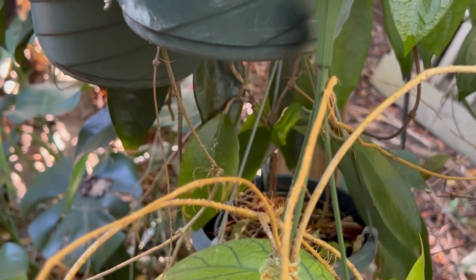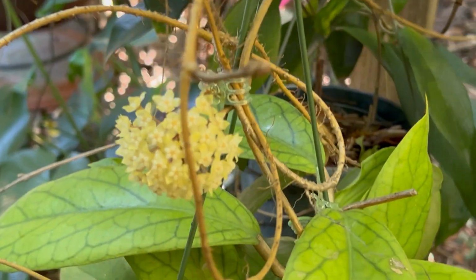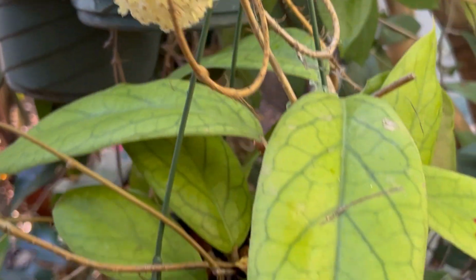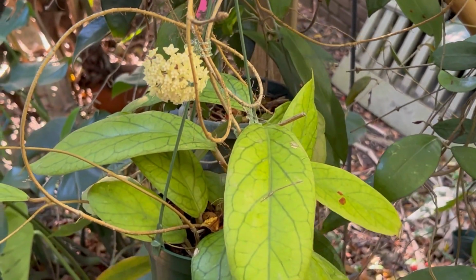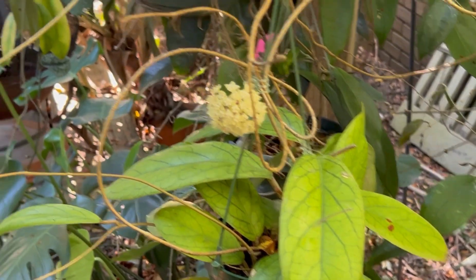It just doesn't grow as fast as I wanted it to. I got this in here as a cutting about this time last year. It did put out all this, so I guess that's not too bad. But compared to some of the verticillata, it's not as fast.